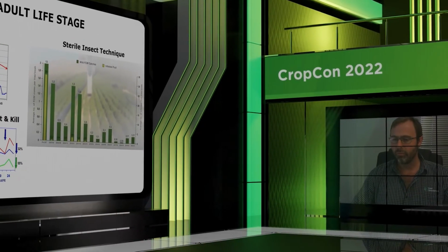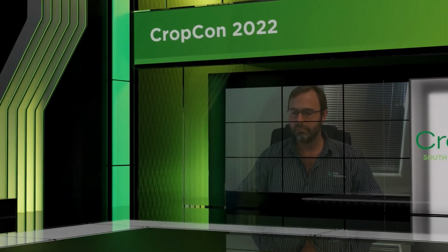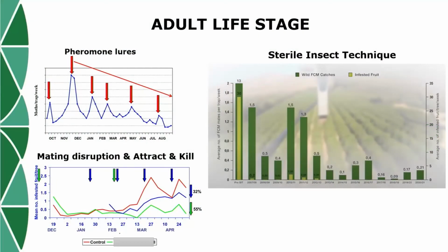Now, this is data from one of the valleys where we've been evaluating FCM levels since before SIT, all the way up to the 2021 season. And what you can see is that the yellow bar pre-SIT was almost 1.7 fruit per tree per week. Now, this is a significant amount of infestation for a grower to manage within a phytosanitary pest environment.